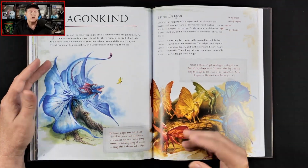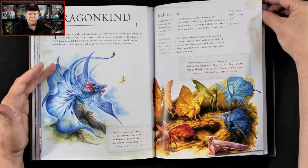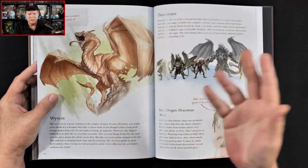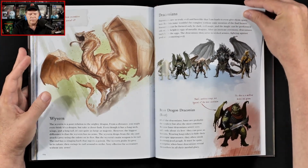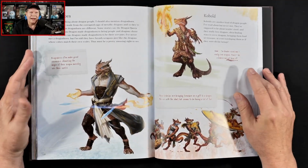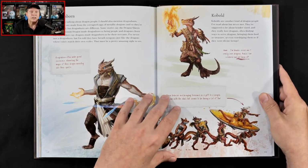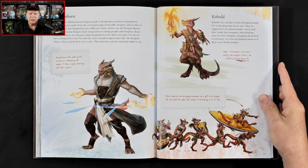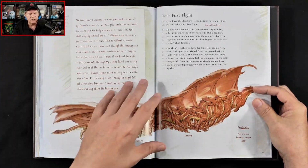So here's where we get into dragonkind. I know I said kin, but it's dragonkind. So we're going to have a section about this. And once again, just little nuggets of information. But as a lore book, especially a lore book that's aimed at younger readers, or maybe those interested in Dungeons and Dragons, or maybe just interested in dragons, period, I think this is well done. I think this is nicely presented.